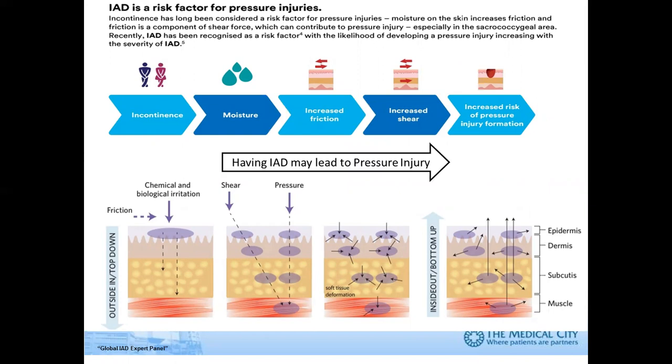It is because incontinence makes the patient's skin, the affected tissue, exposed to moisture for a longer period of time. And we know that when your skin is exposed to excessive moisture for a long period of time, it can be macerated. There can be a high risk of having such injury. And then again, because it is in combination with friction and shear on that area, there would be a chance that your IAD would definitely turn into a pressure injury, or in combination, or they can be both.